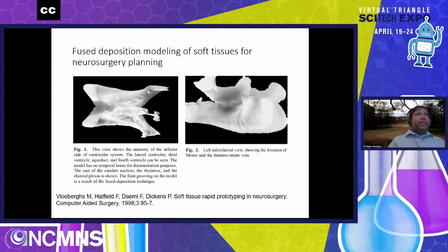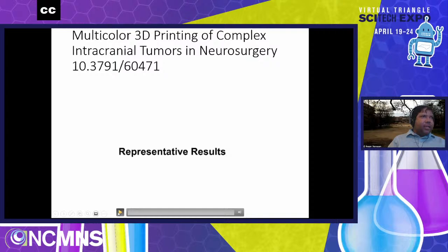Let's see, oh, it looks like it is embedded. So this is an example that was published in the Journal of Visualized Experiments, showing how they were able to do this. And you can see here.